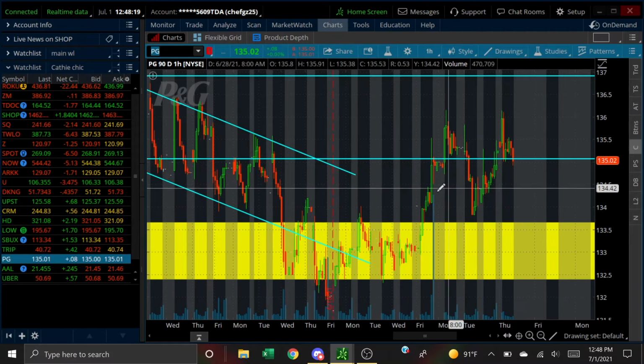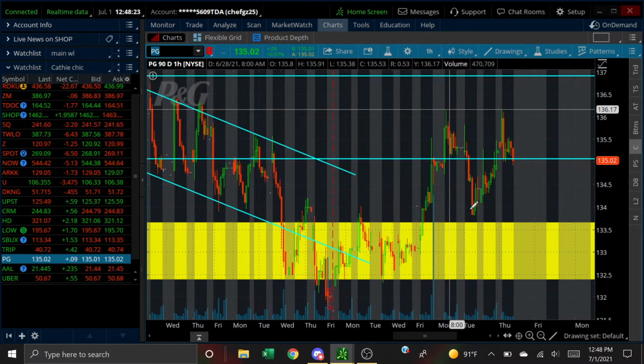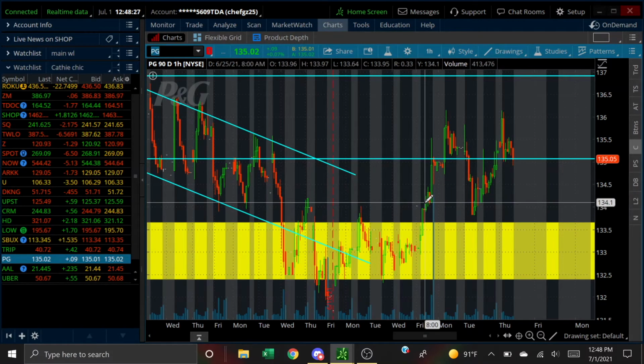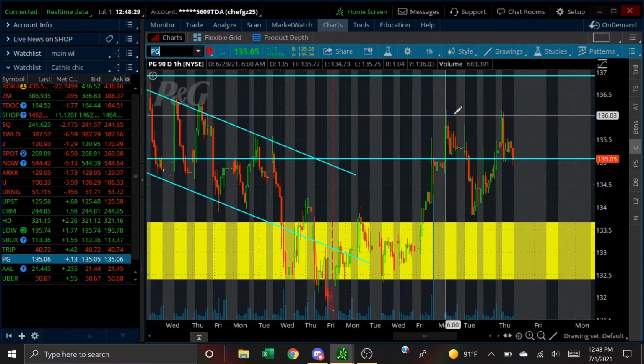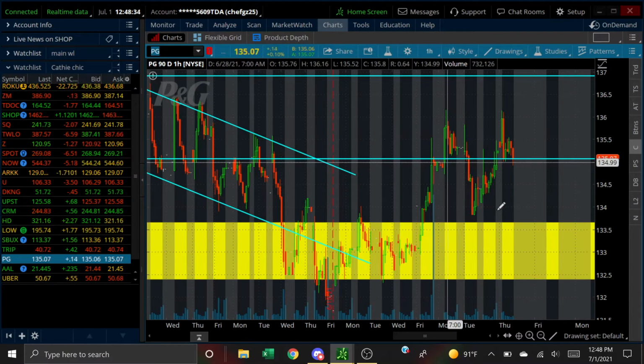And this did a nice retest. It pushed up, came down, and here's your retest at the 134. The 134 level was the area that we had entered on Friday, and we swung it into that 136, which was the 135 calls that ended up being in the money.